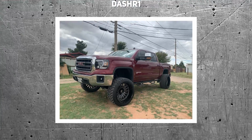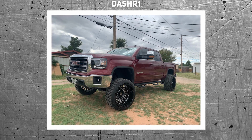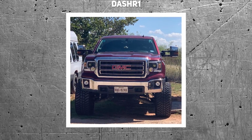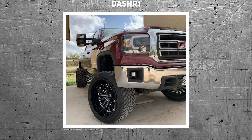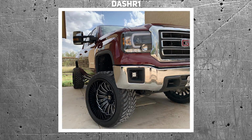For some reason, the headlights on this GMC, I'm not sure if I like the little bar style one. I actually like the OEM headlights on these model year trucks. But otherwise, I love the color of the truck. It's not just another black truck, which is nice. Yeah, I would agree. I really like the color. I love the wheel and tire combo.